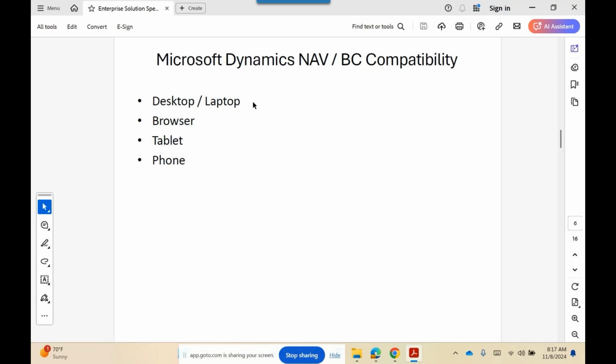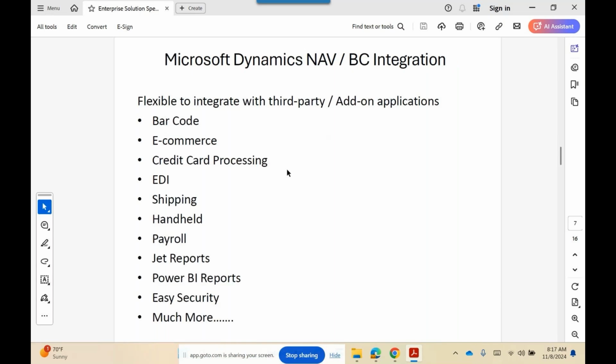You can also access through an app. A mobile app is available, and a desktop app is available, so we can access from anywhere. It is flexible to integrate with any of the third party add-on solutions. For example, Business Central doesn't have payroll. It has an HR system. HR in the sense we can maintain all the employee records and data, but it doesn't have the salary calculation.